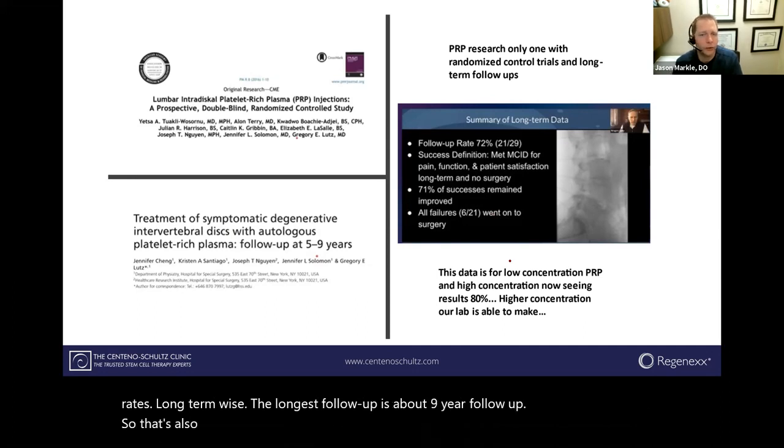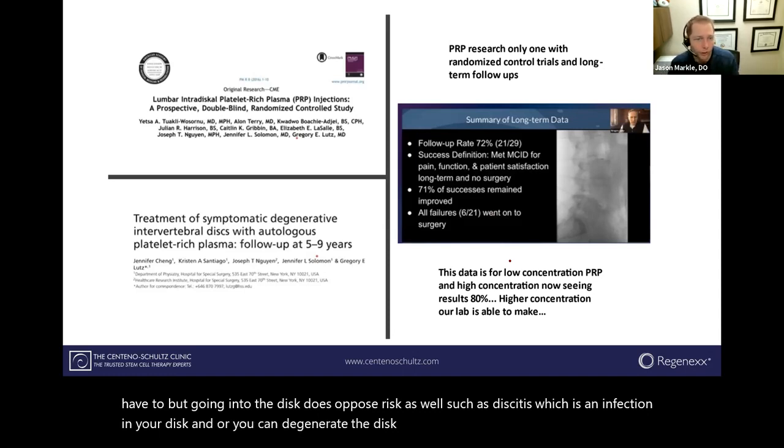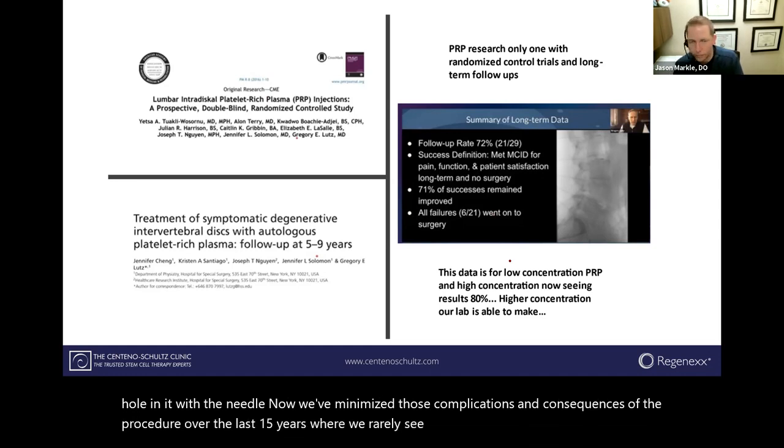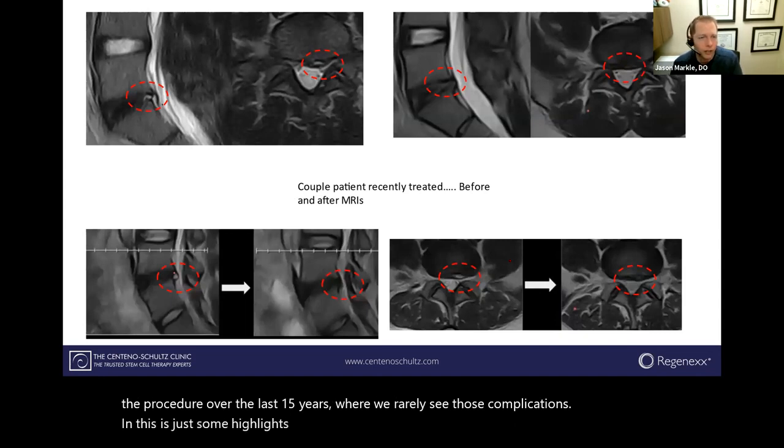We typically don't start with something like that unless we have to, but going into the disc does pose risks as well, such as discitis, which is an infection in your disc, or you can degenerate the disc faster given that you're poking a hole in it with the needle. Now, we've minimized those complications over the last 15 years, and we rarely see them. And this is just some highlights of patients we've treated.